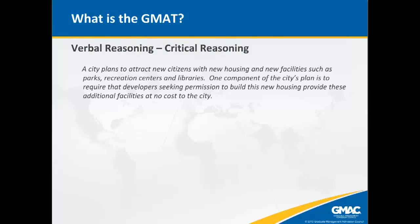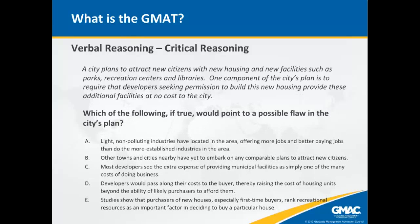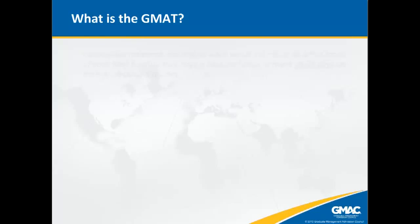Critical reasoning is a little bit different, a little bit of a shorter passage. These are designed to test your reasoning skills, how well you evaluate arguments, and how well you can formulate a plan of action. So you'll be asked a question about the shorter passage and formulate a plan of action based on that.